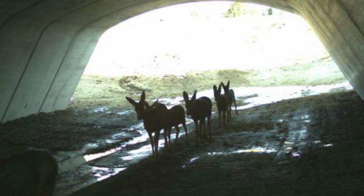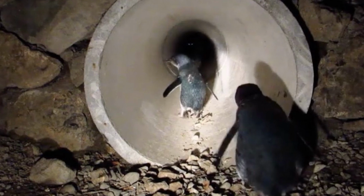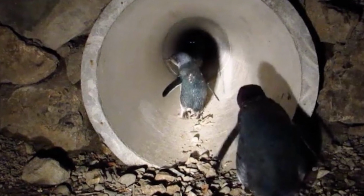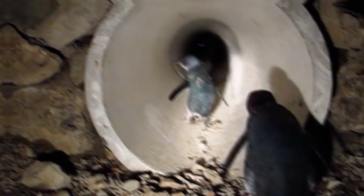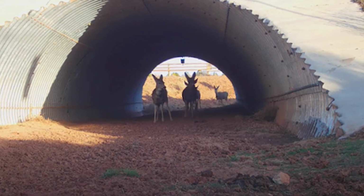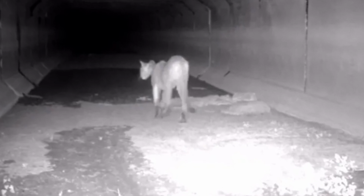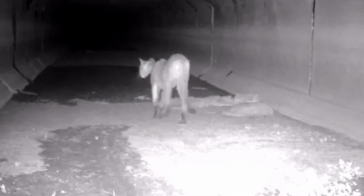For smaller creatures like amphibians, reptiles, and small mammals, tunnels might be small and humid, often with vegetation lining the sides to provide a naturalistic passage. While for larger mammals such as deer, elk, or even predators like bears and mountain lions, tunnels are significantly larger, sometimes incorporating natural light and vegetation to encourage their use.